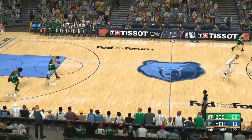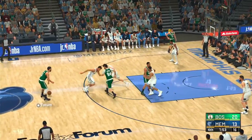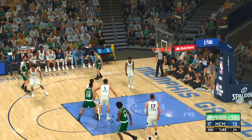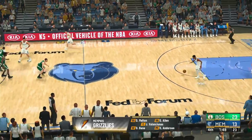The fourth quarter has arrived. So good to have you with us. Our fourth quarter action underway, presented by Gatorade. All fueled up and ready to go. Let's reset the lineups. So on the floor for Memphis, they've got Jonas Valanciunas. Kyle Anderson is out there with Allen. And it's Melton in at the 1 spot.